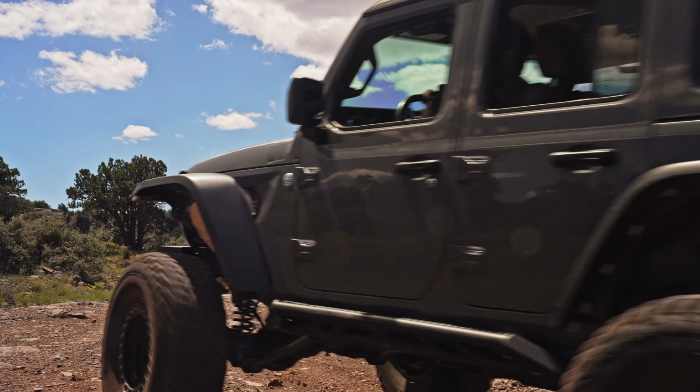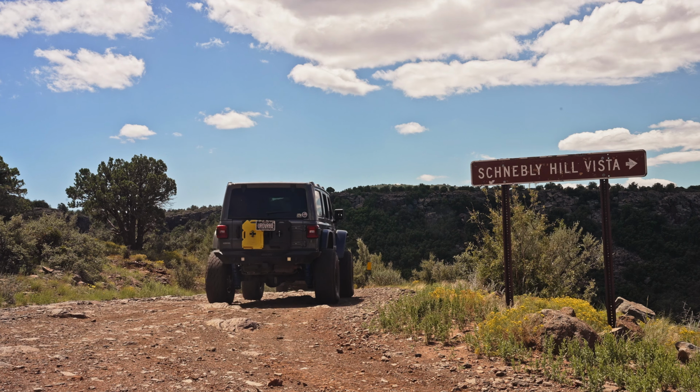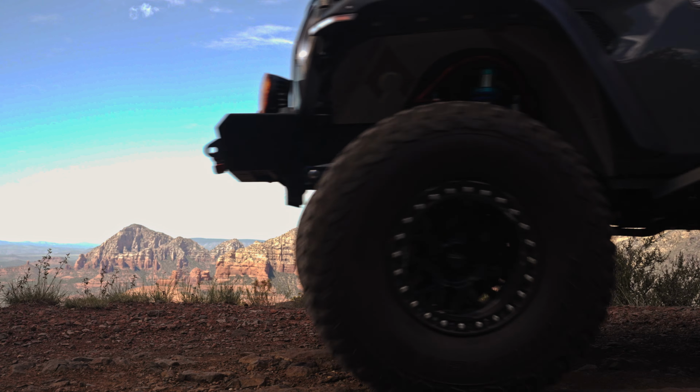As we leave Schnebly Hill Vista, we start our way down in elevation towards the quaint little town of Sedona. Sedona is awaiting.